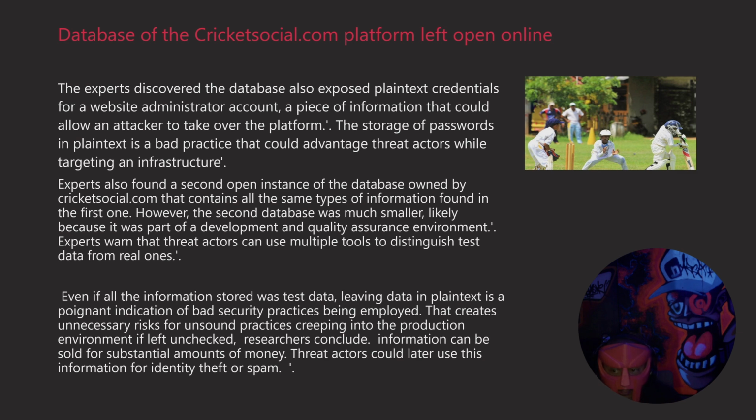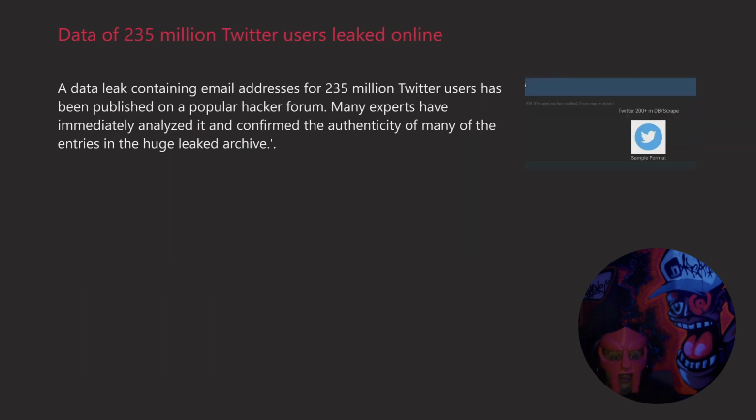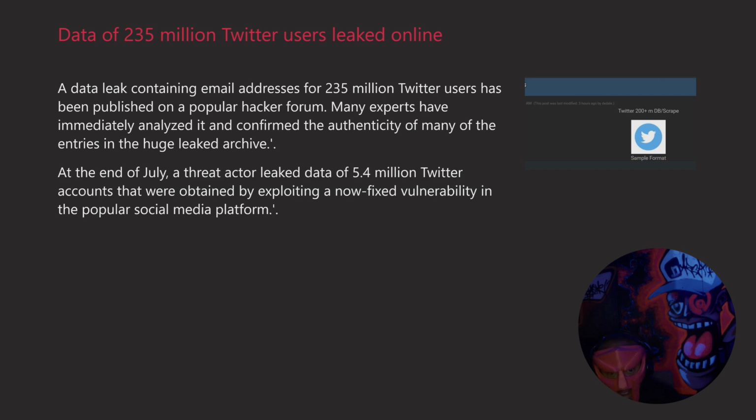So, a data leak containing email addresses for 235 million Twitter users has been published on a popular hacker forum. Many experts have immediately analyzed it and confirmed the authenticity of many of the entries in the huge leaked archive.